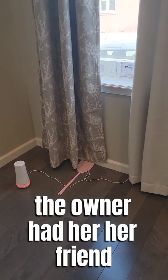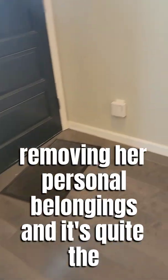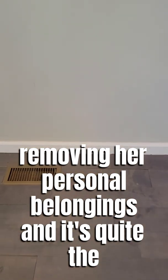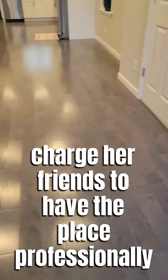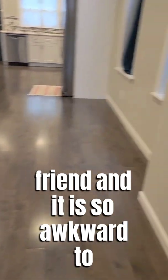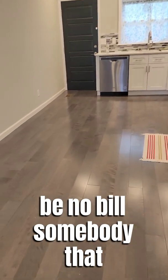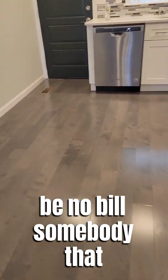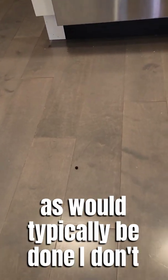The owner had her friend living here, and her friend apparently didn't really do a good job at removing her personal belongings, and it's quite dirty. So the owner is a little hesitant to charge her friend to have the place professionally cleaned, because I guess it is a friend, and it is a little awkward to have to bill somebody that you have a friendship with, to charge them for the housekeeping, as would typically be done.